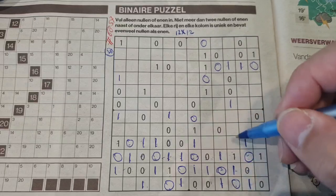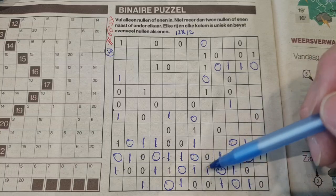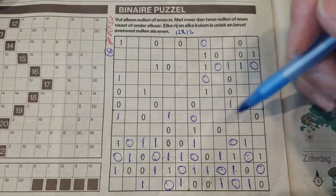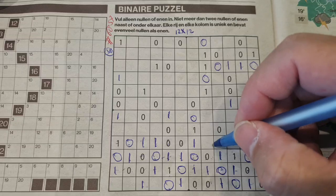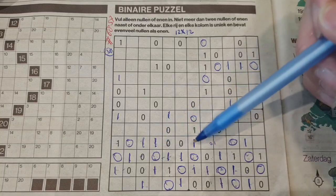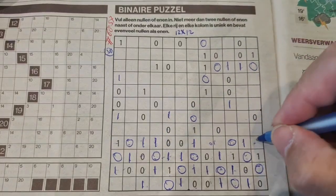Double 1, here no, there no. We have here 1, 2, 3, 4, 5, 6 ones. So the rest are 0s. Alright. Then I know between a 1 and a 0 with 2 empty boxes between, there's always a 0 and a 1 there, but I do not know in which order. So we have the first one, second one, third one, fourth one, fifth one, and sixth one. So that box should be a 0.